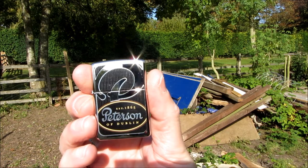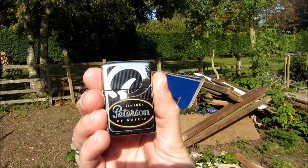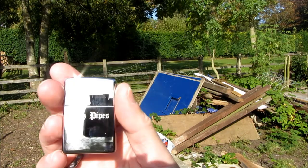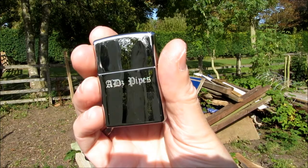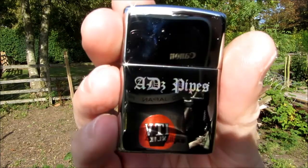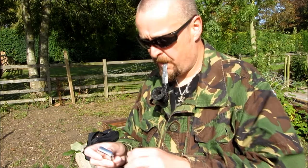And additionally, as it was free engraving, I had 80s Pipes engraved on the base, on the rear of it. And it's even got the typeface bang on. So I'm really chuffed about that. It's really good. Superb. I'm now a Zippo man.